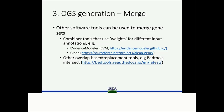Just of note, there are other software tools that can be used to merge gene sets. Ours isn't the only one, if you don't like what we're doing. There are combiner tools that use, for example, weights for different input annotations, for example, EvidenceModeler. There's also GLEAN, and these programs are good if you don't just have one reference gene set and one new gene set. If you have a bunch that you want to actually combine together to make one final combined gene set. There are other overlap-based replacement tools, for example, bedtools, that don't use sequence similarity as well, and we think that there might be some problems for fringe cases for these types of overlap-based tools.